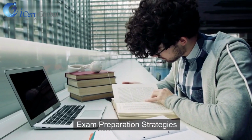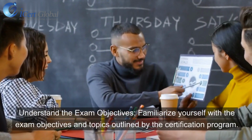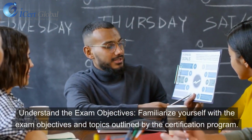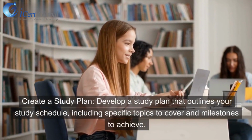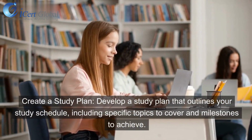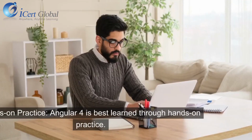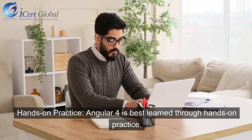Exam preparation strategies. Understand the exam objectives. Familiarize yourself with the exam objectives and topics outlined by the certification program. Create a study plan. Develop a study plan that outlines your study schedule, including specific topics to cover and milestones to achieve. Hands-on practice. Angular 4 is best learned through hands-on practice.